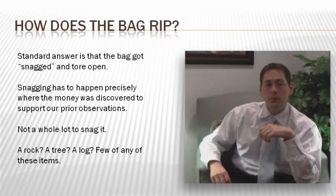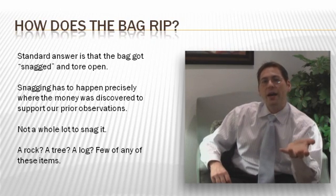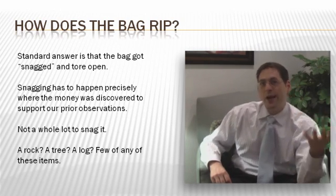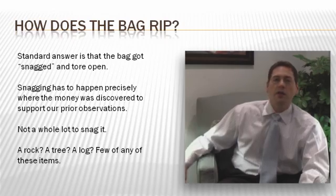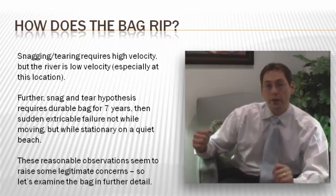Seems pretty straightforward. However, the snagging has to happen precisely where the money was discovered, via our previous observations that we made. There's not a whole lot at this beach to snag a bag of money. There's no rocks, there's no trees, there's no logs really. Okay, now at the time maybe there's a log or something, I don't know.